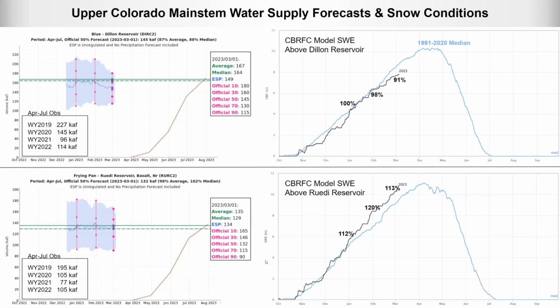And Ruedi Reservoir, water supply forecast plot bottom left, and the snowpack conditions bottom right. Pretty consistent down there. Forecast hasn't changed much since January 1st. Snowpack conditions are tracking about 110 to 120% over the last several months above Ruedi Reservoir.